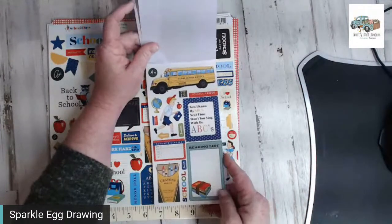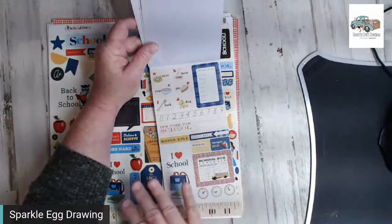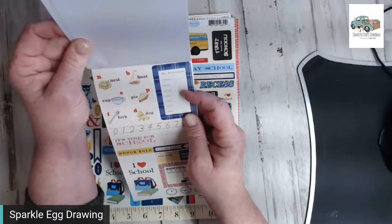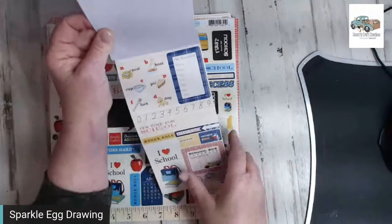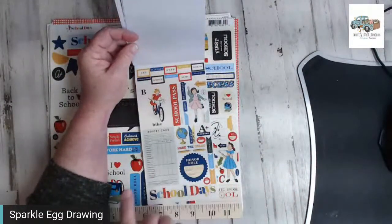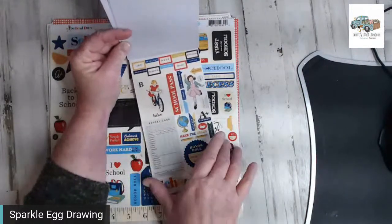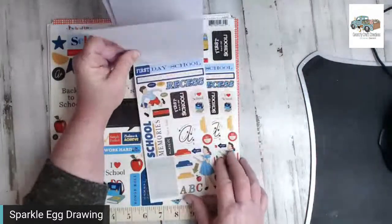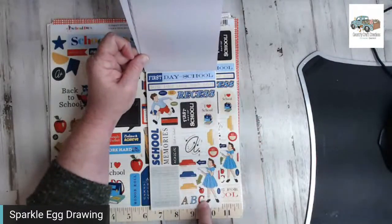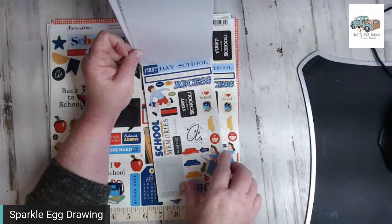Big yellow school bus crayons. The images are just fabulous. So my favorites: teacher, subject, friend, book, class, sport, and song. Yeah, they did such a good job with this report card, school pass. So many fun things can be done. Recess, first day of school, school memories.